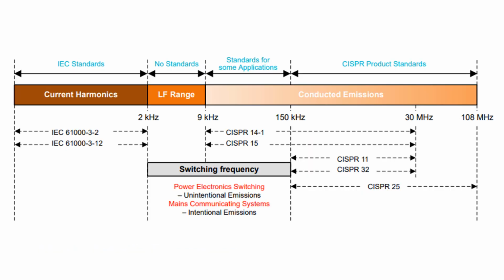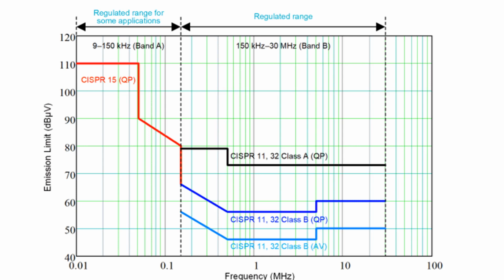This image depicts the harmonic and conducted EMI frequency ranges classified by electromagnetic compatibility, or EMC, standards organizations, such as the International Electrotechnical Commission, IEC, and the Comité International Spécial des Perturbations Radioélectriques, also known as CISPR. Applying PFC techniques enables input current harmonics to meet limits set by IEC 61000-3-2/12 at frequencies up to 2 kHz. EMI filters are still mandatory, however, in order to attenuate high-frequency noise currents and meet conducted emission specifications such as CISPR 11 for industrial and CISPR 25 for automotive applications, within classified frequency ranges beginning at 150 kilohertz.